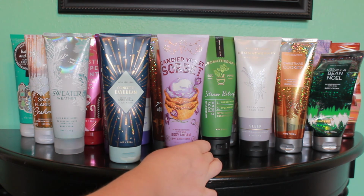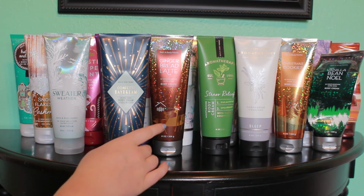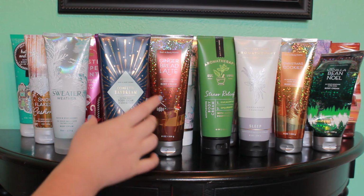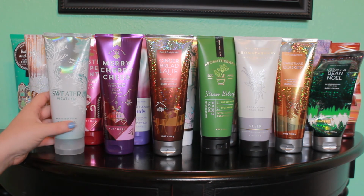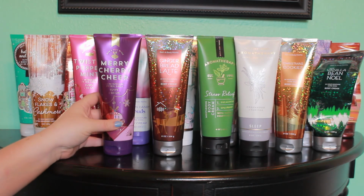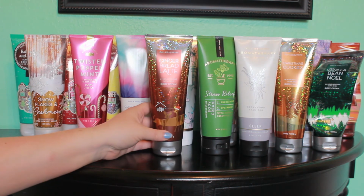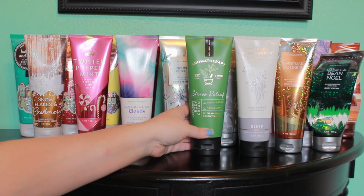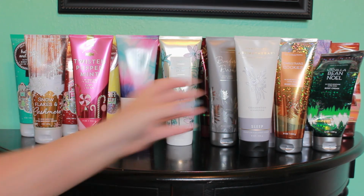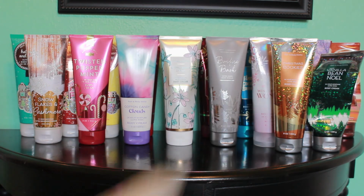Next from this haul we have Candy Violet Sorbet. We have Confetti Daydream. This is one that I'm currently using. I have a couple I'm kind of working on at the moment. Next I have Sweater Weather. Then we have Merry Cherry Cheer. Next is Gingerbread Latte. Then we have the Stress Release Eucalyptus Spearmint Aromatherapy one. Then we have the Cedarwood Vanilla from this haul.